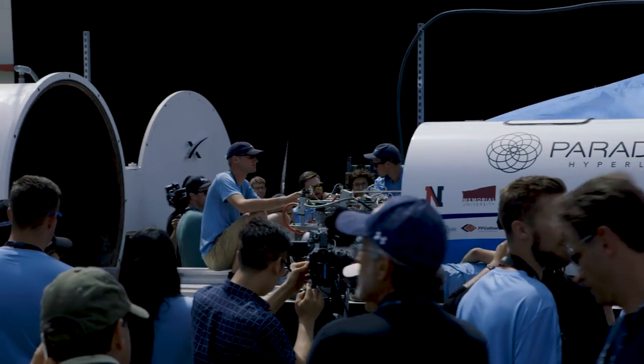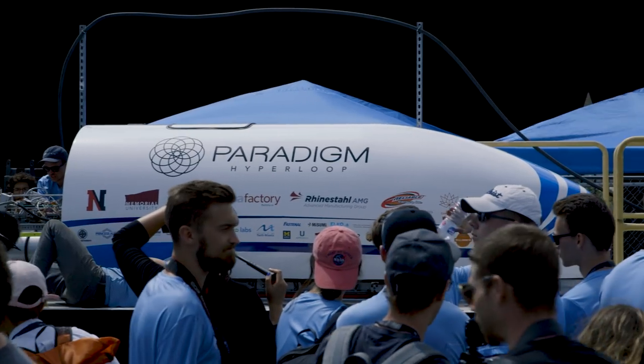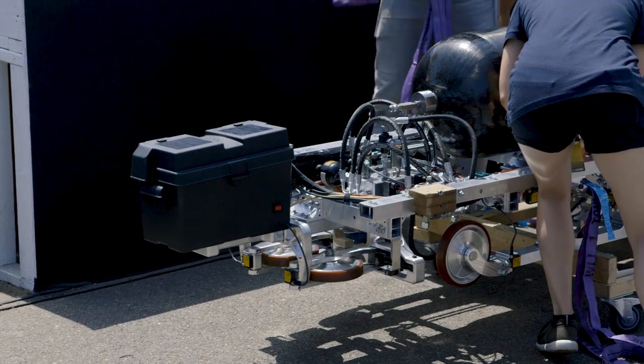The pod we have this year is actually the same pod we had back in January with a few upgrades. We've redesigned our lateral control system, a whole new braking design, and new air skates and suspension assembly. So everything basically below the undercarriage has been redone, and we've made a lot of upgrades for the electrical system.